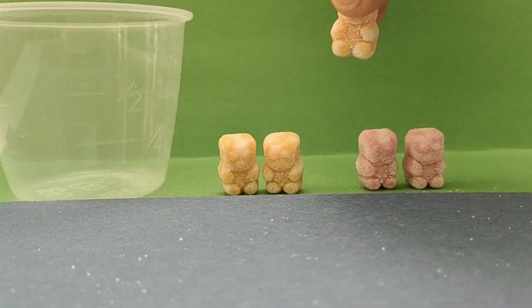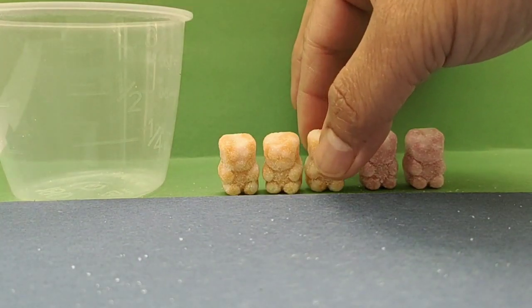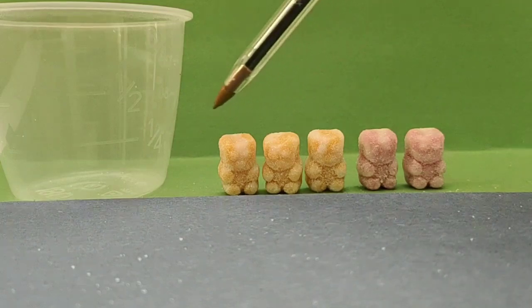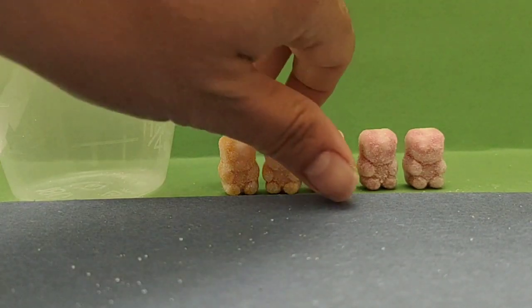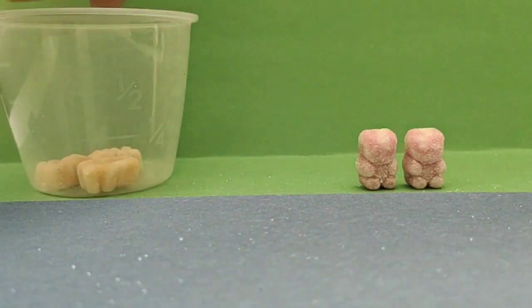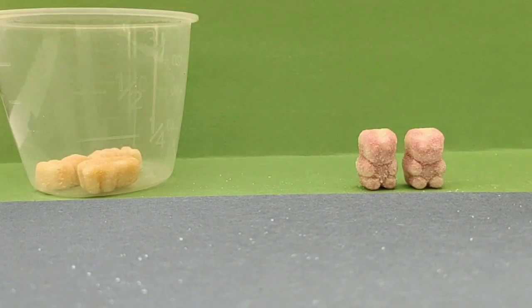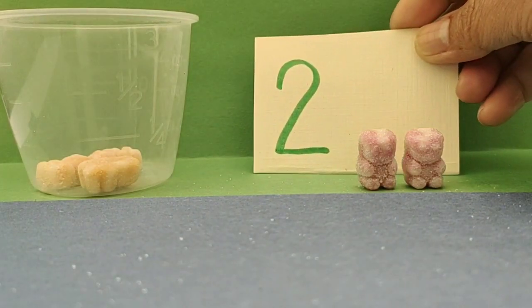Good job. All right, now let's quickly retell our subtraction story. At first, there were 5 bears eating dinner. And how many bears left to sleep in the cave? 3 bears. Good job. So we say 5 take away 3 is 2. 2 bears left. Awesome. Boys and girls, you did amazing today.